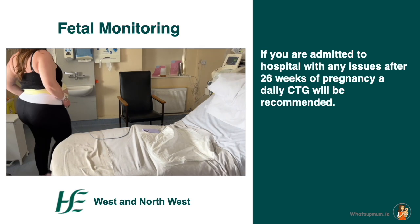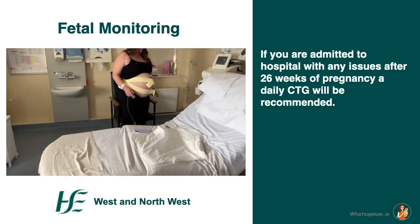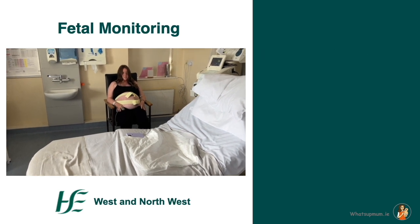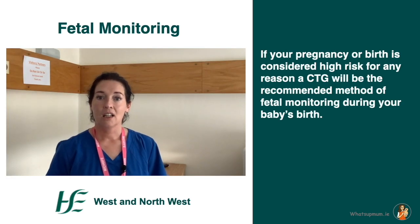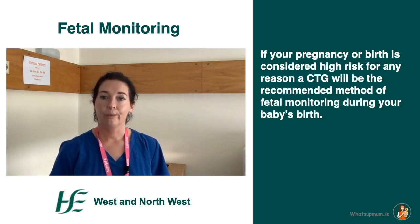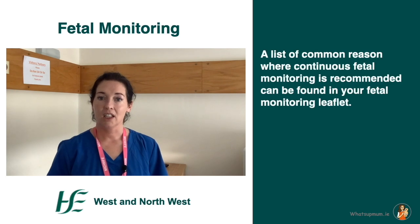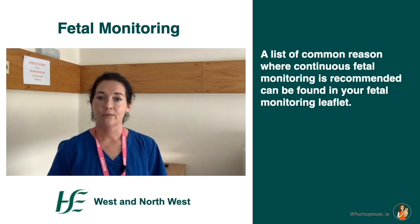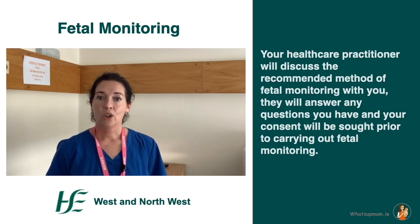If you're admitted to hospital with any issues after 26 weeks of pregnancy, a daily CTG would be recommended. If your pregnancy or birth is considered high risk for any reason, a CTG will be the recommended method of fetal monitoring during your baby's birth. A list of common reasons where continuous fetal monitoring is recommended can be found in your fetal monitoring leaflet. Your healthcare practitioner will discuss the recommended method of fetal monitoring with you. They will answer any questions you have and your consent will be sought prior to carrying out any fetal monitoring.